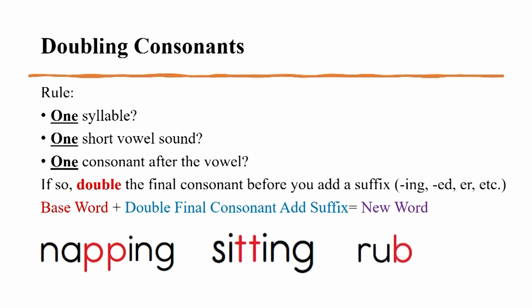Last example is the word rub. It has that one syllable, one short vowel sound, and one consonant after the vowel. So once again, we double that consonant, so we add another B before adding ing for the word rubbing. Let's say it together. Rubbing. Yes.